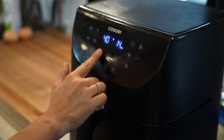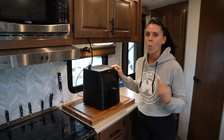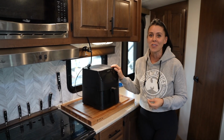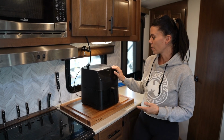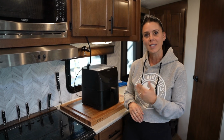So let's talk about that power, because I know that's the burning question, and it is the ultimate question for, can I run an air fryer in my RV? With the power, these will typically run anywhere from 1,000 watts on the small devices up to 1,800 watts on the larger devices. And this one specifically falls at like 1,700 watts. So this is on the larger side.